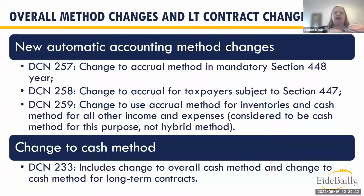And we're going to highlight here some of the changes that were made to the automatic changes available, but also to some of the procedural rules. This is not a complete list of all of the changes that were made. I strongly recommend that if you're using a template or relying on a prior example for purposes of preparing a current 3115, you check the relevant section of 2022-14 to make sure that none of the specific requirements have changed.